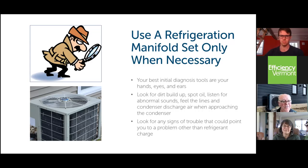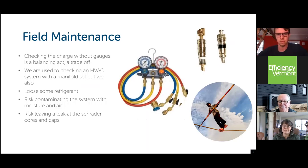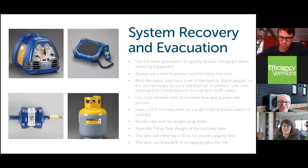So let's go back one slide, please, and look at system recovery and evacuation again. These are the latest procedures. These are the latest tools. We always recommend putting a dryer on a recovery machine to protect the recovery machine. You are going to clean out your refrigerant a little bit too, and as you put it back into the recovery tank, if you're going to reuse that refrigerant, it's always a good idea to add a dryer. Most of these recovery machines, even the newest, latest and greatest, do not have a dryer on them. So we're going to want to have a dryer in line going into that machine.